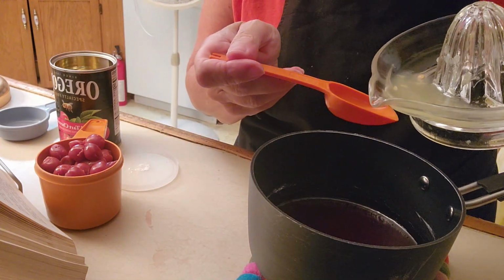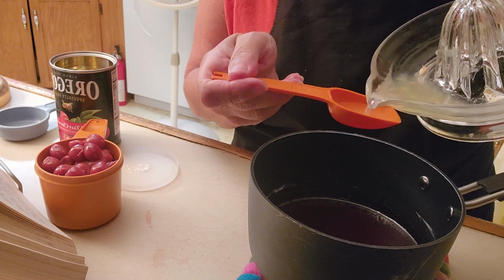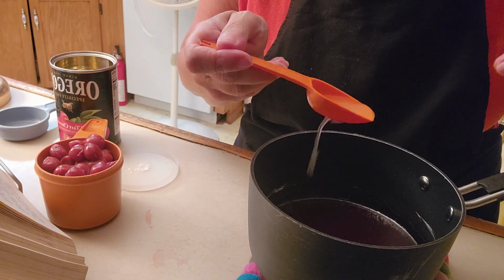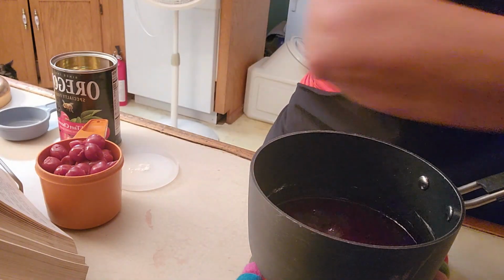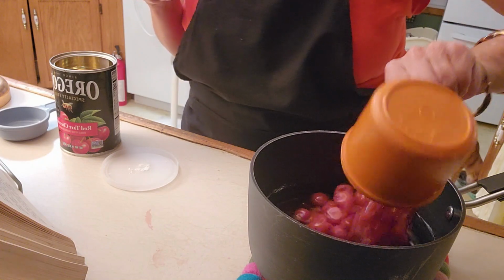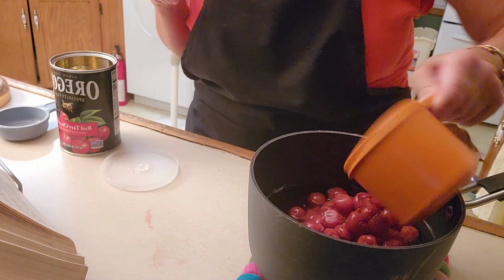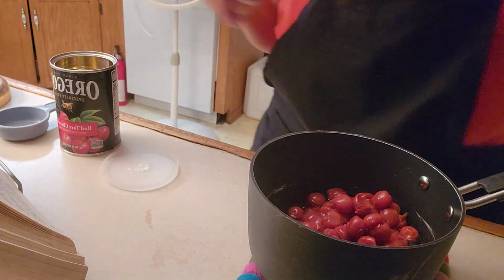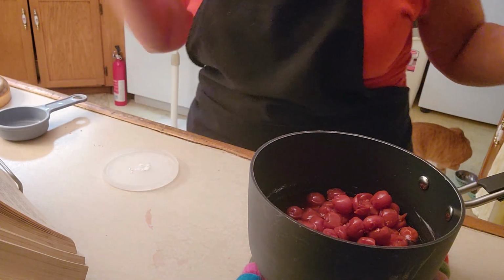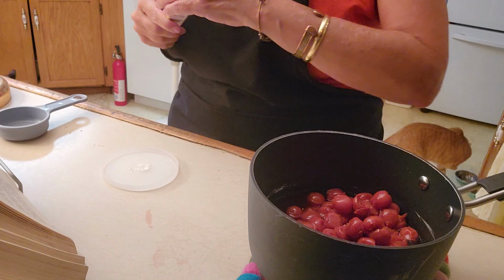Now I need to add a tablespoon of lemon juice. And the cup of cherries. And 2 drops of red food color.